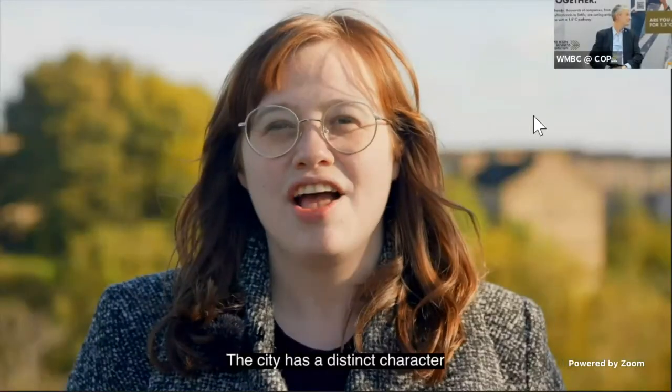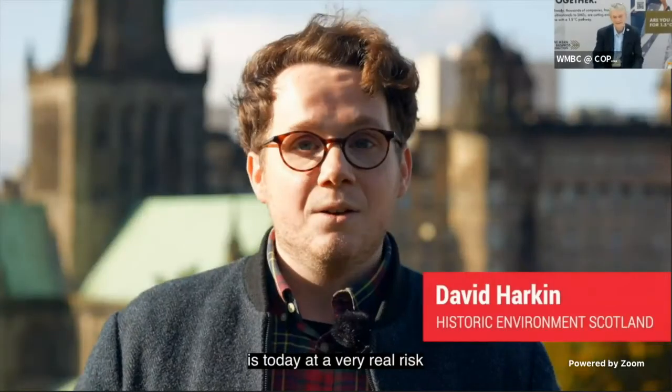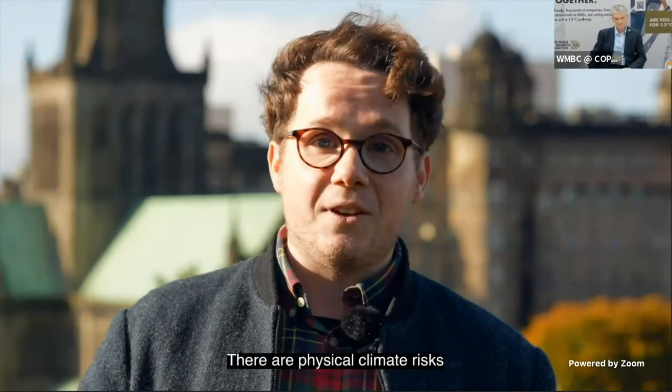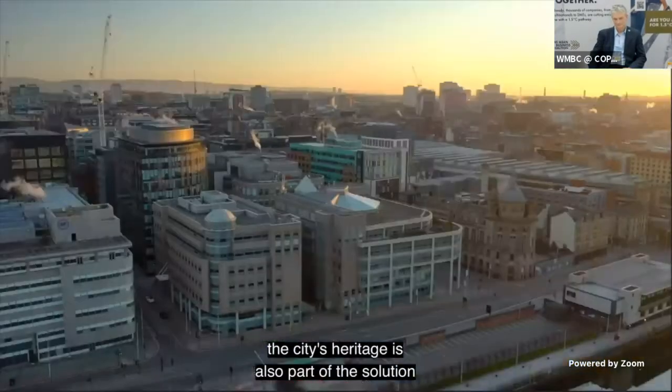With historic and natural heritage coming together. Glasgow, like cities all around the world, is today at very real risk from climate change. And the city's heritage is no stranger to that either. There are physical climate risks that will impact the city's heritage, but at the very same time, the city's heritage is also part of the solution to the climate crisis.